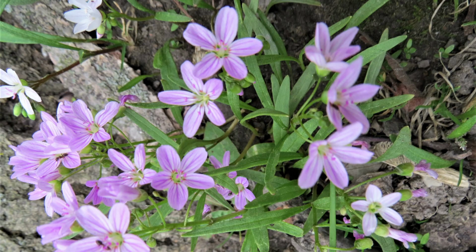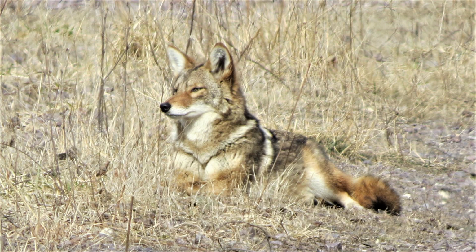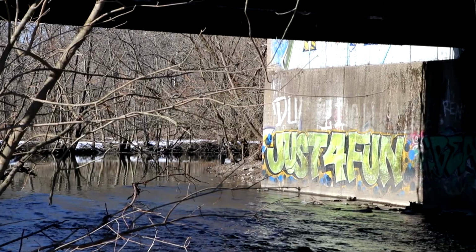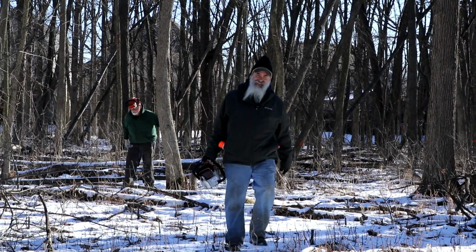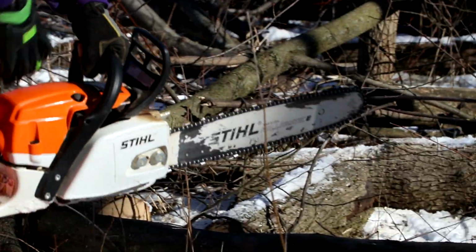Plants, animals, slime molds, fungus, butterflies, dragonflies. It's all here in this 80 acres tucked in the northwest side of one of the most populous cities and one of the most populous counties in the United States. And when you know a place this well, you take care of it.